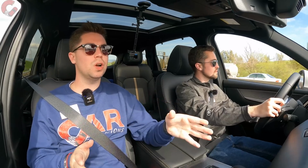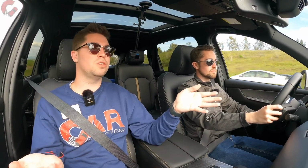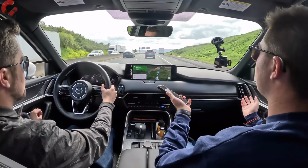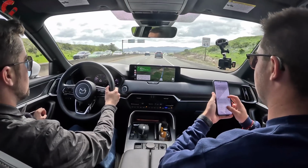And you can start as low as $47,000 on the plug-in hybrid model. So, you know, if you're comparing that to another 3-row plug-in hybrid, you're basically locked into buying an XC90, which is going to cost a lot more money than this Mazda CX-90. Now, that's a great segue into our pricing for the CX-90 in general.